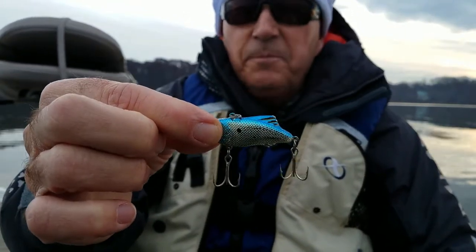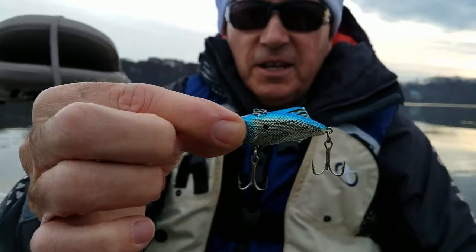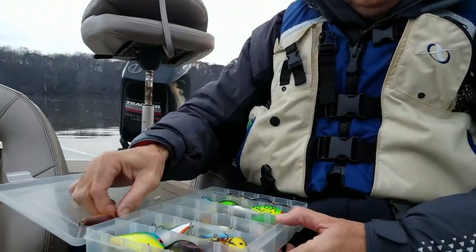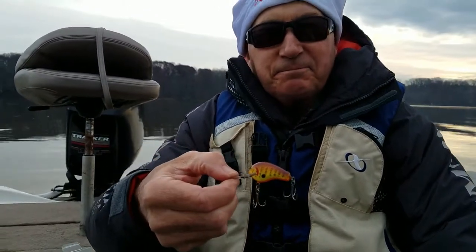And oh yeah, I would keep some of these 1/8 ounce sugar shads in your box because there are times when you really want to use them. Now let's move to bait number 4. This will be the last one we'll talk about in our Christmas package today.